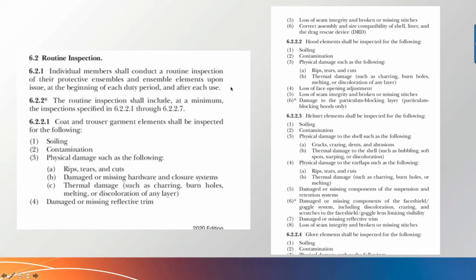And look through like this, routine inspection. When your personnel perform a routine inspection, are they doing all of what's listed here? I just grabbed some examples from chapter 6.2, coat and trouser garments. If you look over on the left, coat and trouser garments, garment elements shall be inspected for the following.